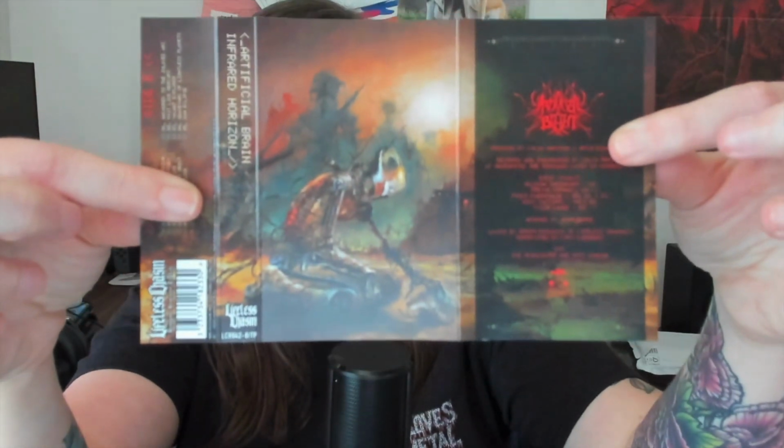And then the next one is the second full-length. And I believe they've only got 2 full-lengths out. This is the only stuff that they've released. This is Infrared Horizon. So again, really cool artwork. And then it's the red tape with the sticker right there, and then lyrics on the other side.